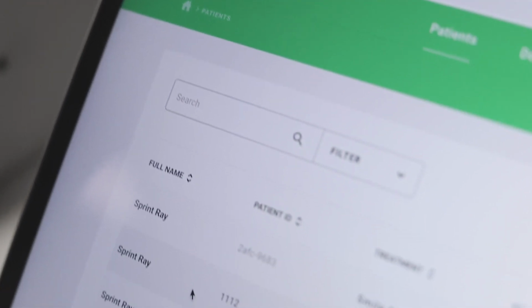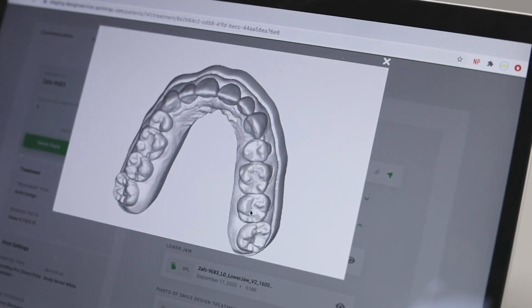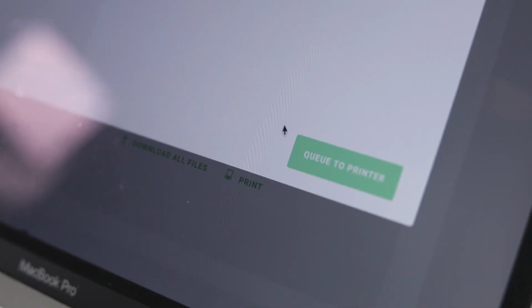SprintRay in our practice is our chosen partner for 3D printing because they have dentists in mind, from the design of the hardware to their software development. They've set out to really address a lot of our pain points in printing and just in dentistry as a whole. And so that's why I've chosen SprintRay to be our premier printer in our practice.